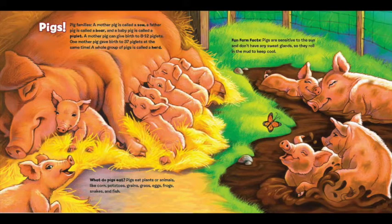What do pigs eat? Pigs eat plants or animals like corn, potatoes, grains, grass, eggs, frogs, snakes, and fish. Fun farm facts! Pigs are sensitive to the sun and don't have any sweat glands, so they roll in the mud to keep cool.